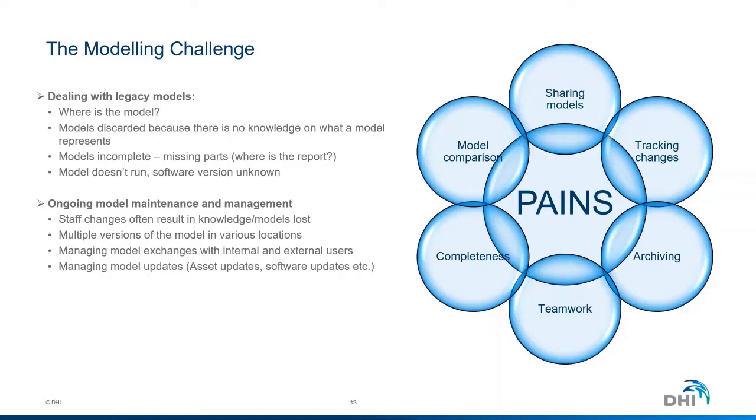As I said, for the organization, staff change is very risky in terms of the potential to lose the knowledge that's embedded in the models if it's not documented properly. How to deal with multiple versions of the model in various locations, and how to know what the difference between them is. Managing the exchanges of models going in and out of the organization, or between different departments within the same organization.